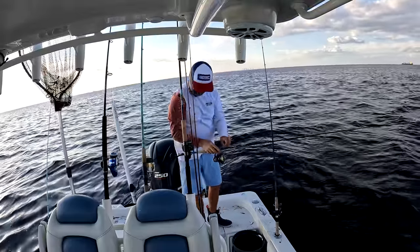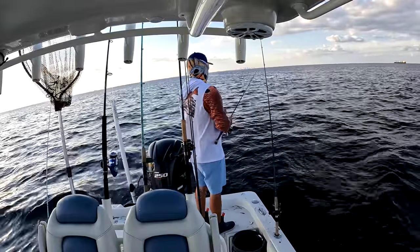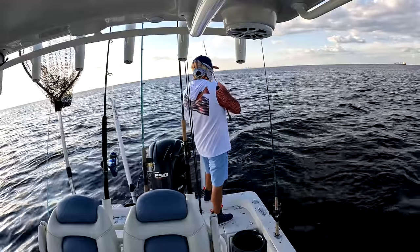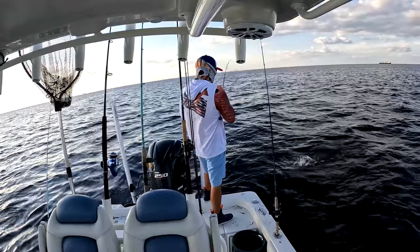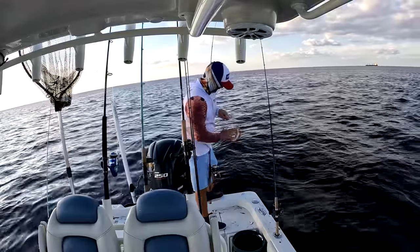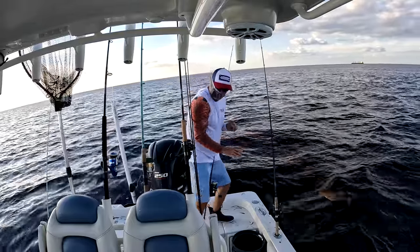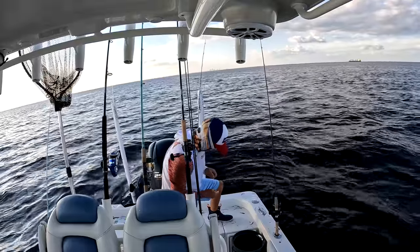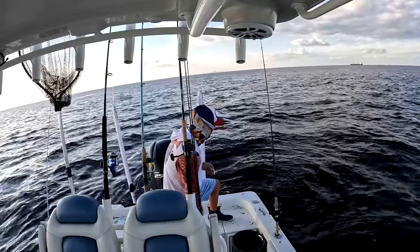Any fish down here, right? They're here. Small one. Well, I know me and you both got broke off by toads today. Yeah, I got burned on by a snap. It was definitely a snap. Them little pinfish, man.